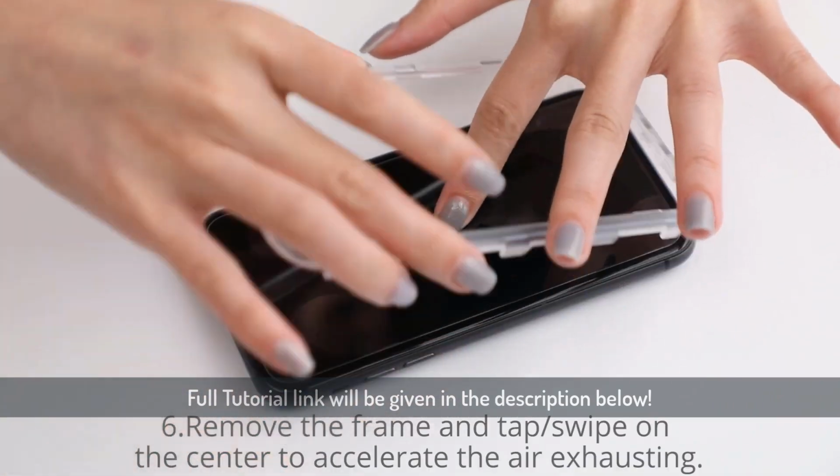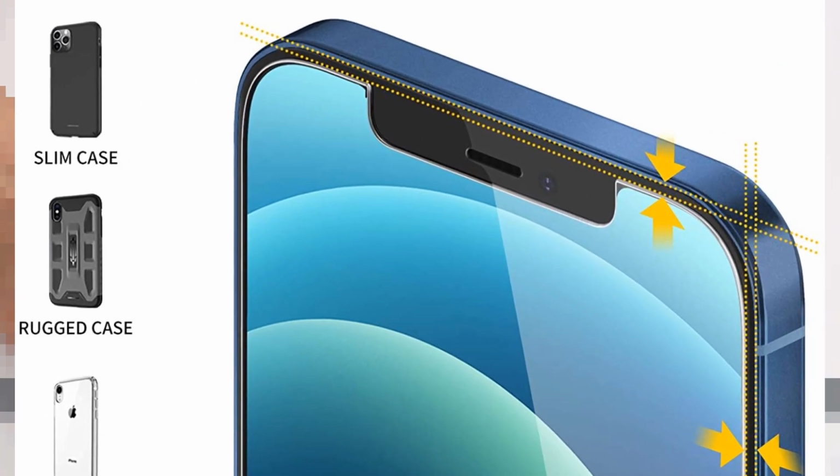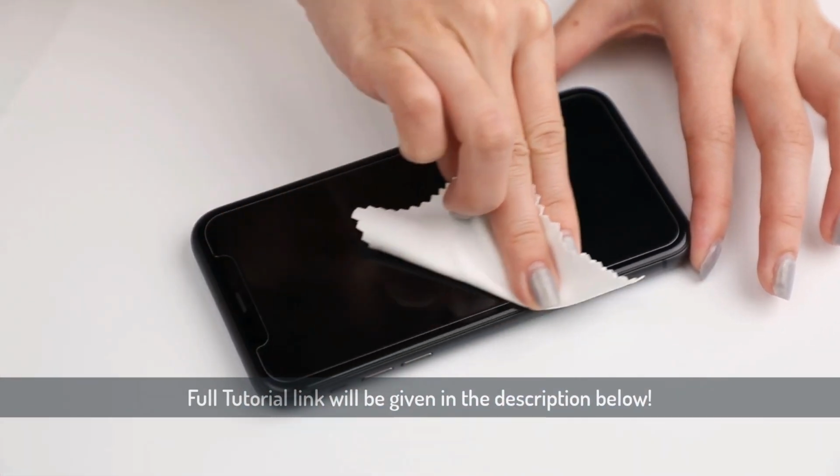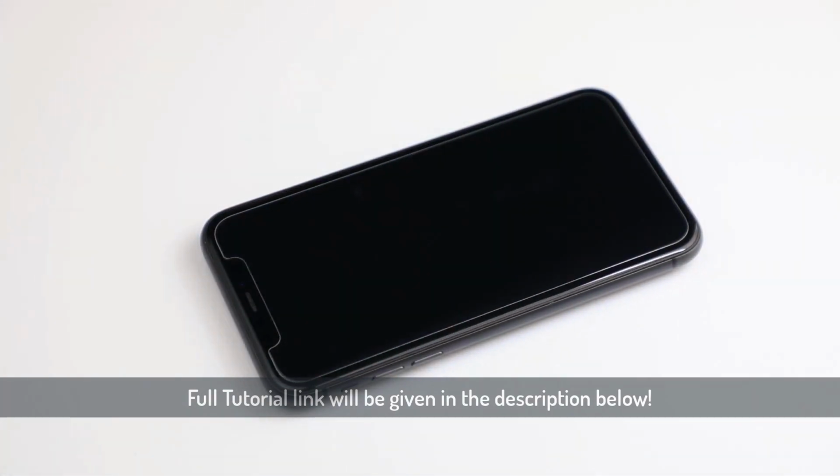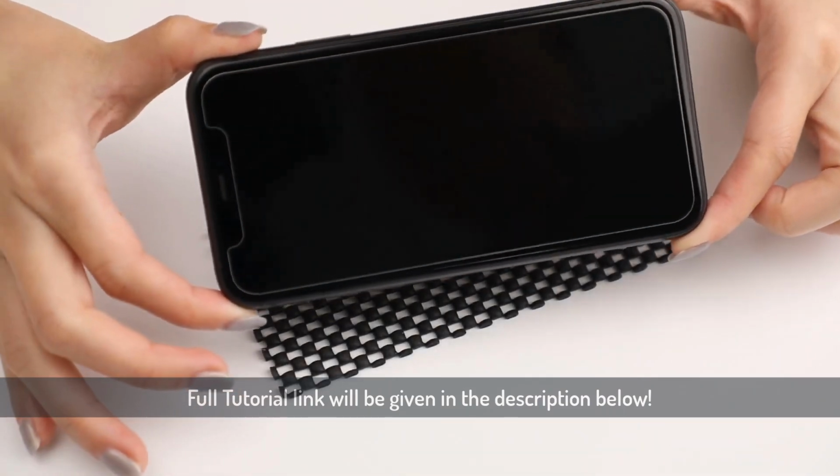It's designed in such a way that it's also compatible with most cases. The protector comes with a 3-pack so you can easily replace it with another one once it gets older. It has a 36-month worry-free warranty.